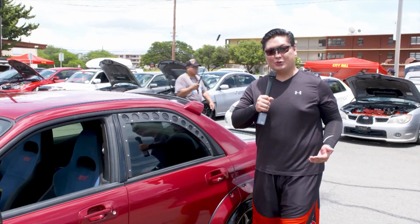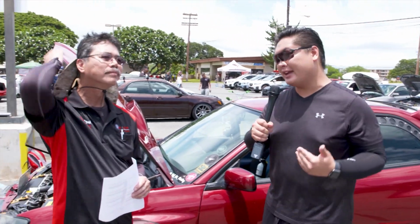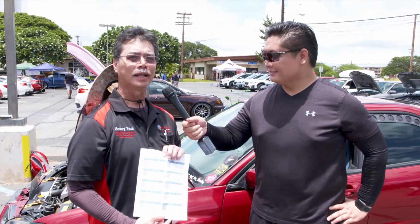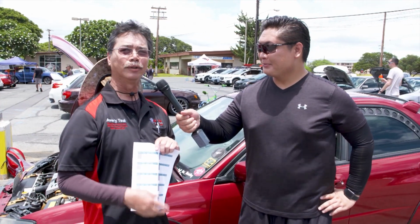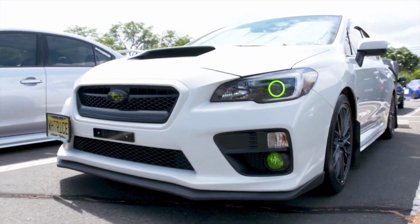All right, for those of you who know me, know I love to enter car shows. I'm here with an actual judge, my friend Avery. Why don't you tell me a little bit about how I can make my car a show winner? Well, for this particular Subie show, we're running with 17 different categories. And what the judges look for is originality, mods, and passion in the presenter's cars.